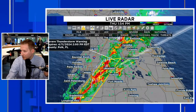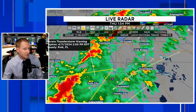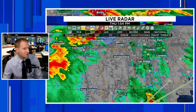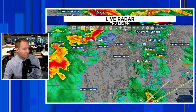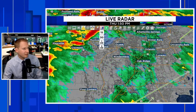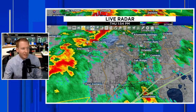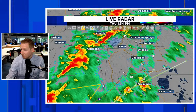Will it hit Orlando, Disney, or will it miss it? So Disney's about right in here. It is sliding through. Let me put the motion on it for you. Let me back up the time so we can see that motion. Yeah, you're going to get a little bit of rain. I don't think you're going to get the worst of it, though.